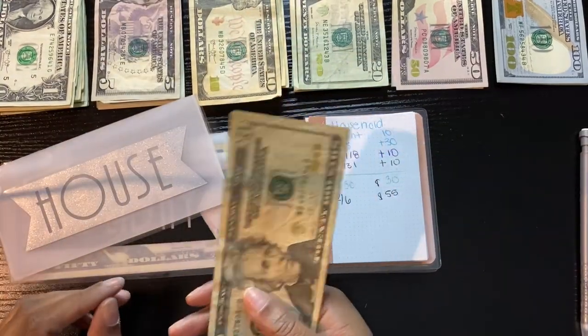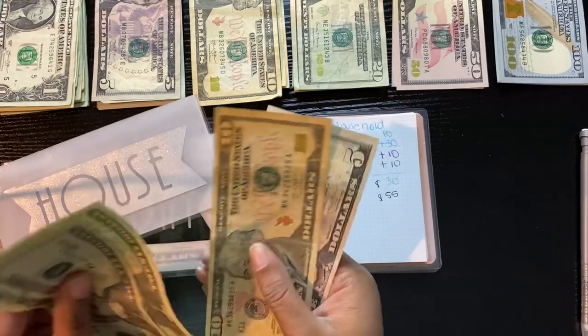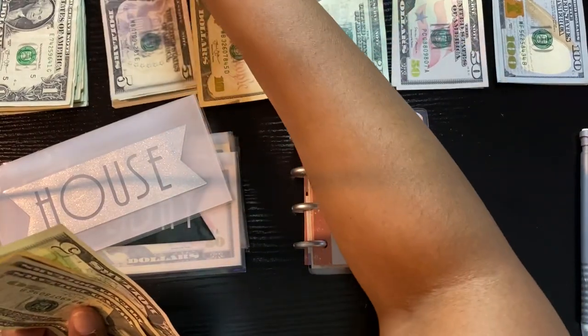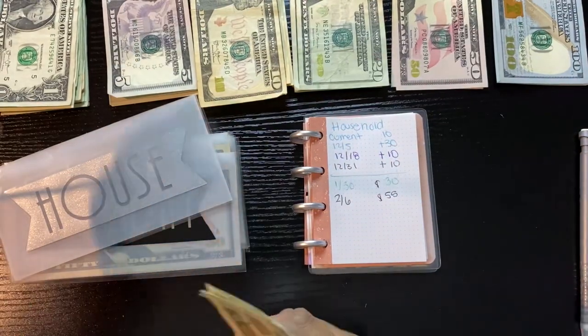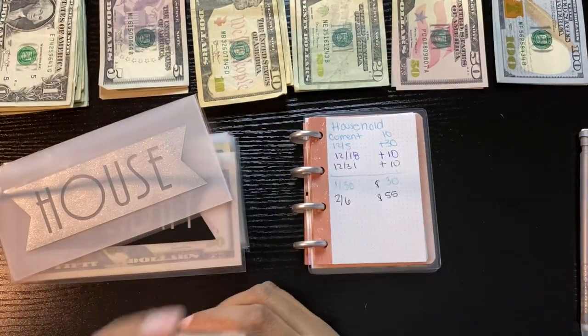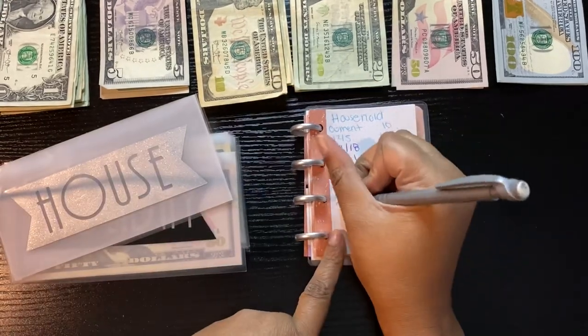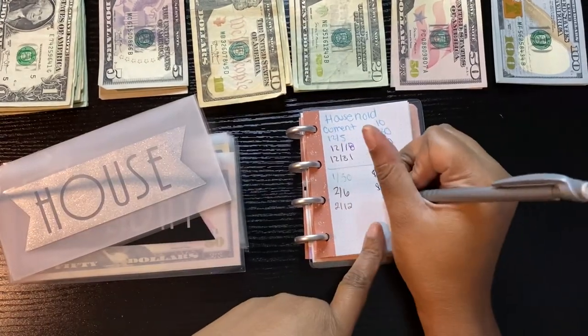So household should have 55: 20, 40, 55. And household is getting 5. So now household will be at 60. I feel like I'm going through these 5s pretty quickly. 20, 40, 55, 60.